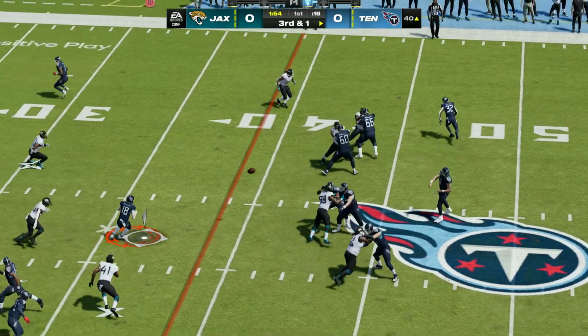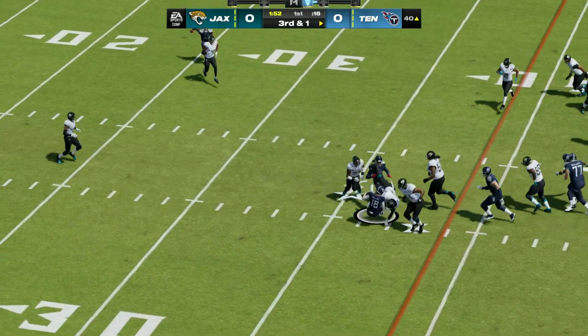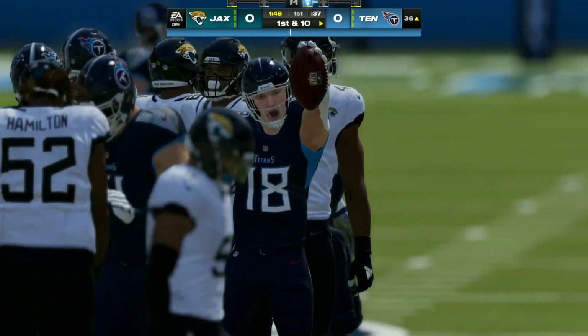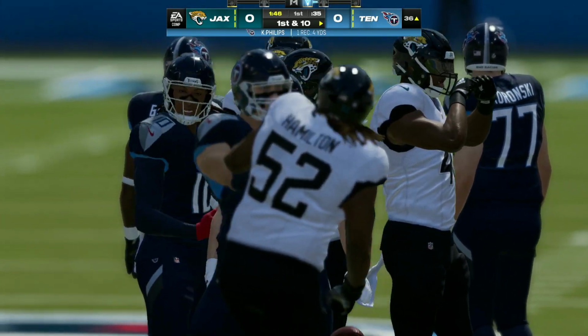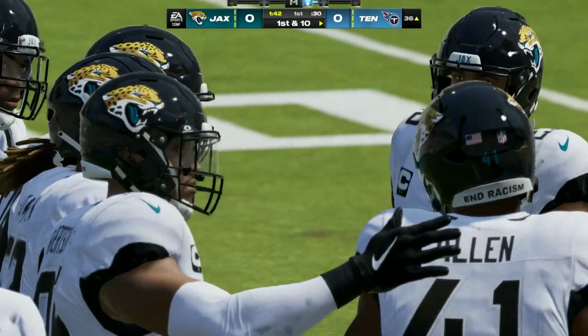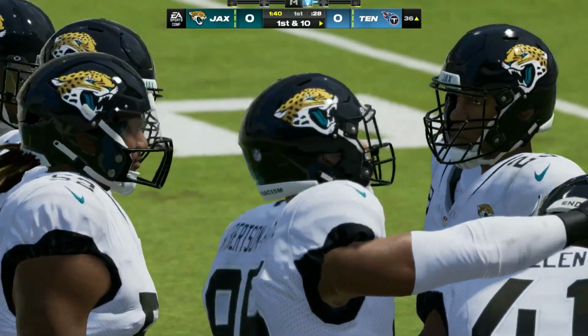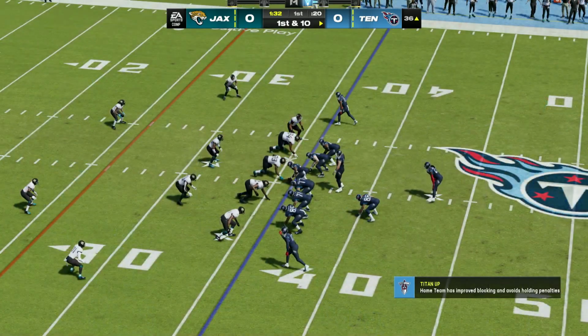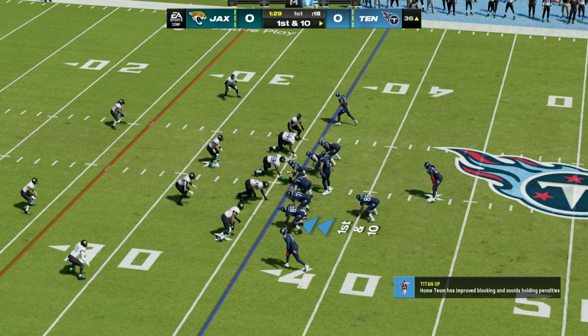Levis on 3rd and 1. Work in the middle of the field, and he's got a man complete. And he will have a Titans first down as they're able to convert on 3rd and short yardage with a gain of 4. Solid opening drive so far, Charles. They've moved this football into field goal range, but you know that they want to cap this off with 6 and not 3. Absolutely.